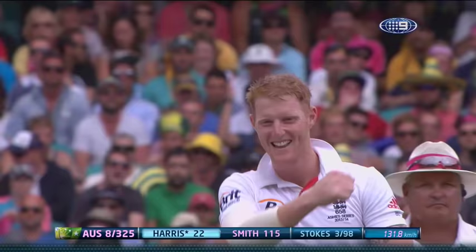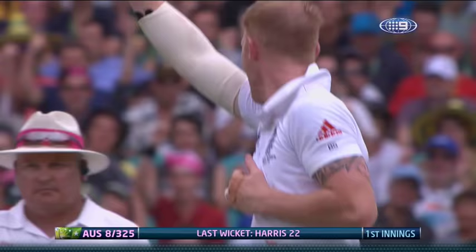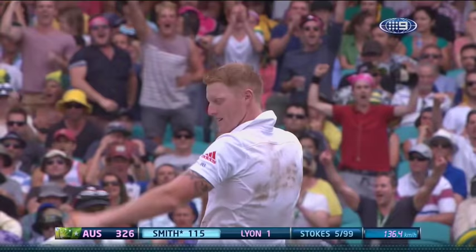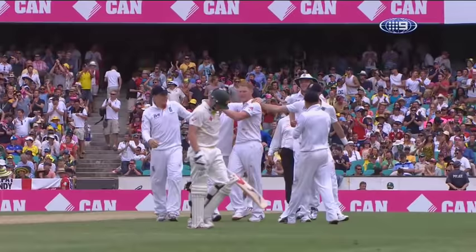Oh, what a shot that is. Have some of that. Spank. Oh, gone. Hit it straight to short cover. There we go. And he's out. He just drops it straight to the man at mid-on. That's Joe Root. And that means a 6-wicket haul for Ben Stokes. A career best for him.